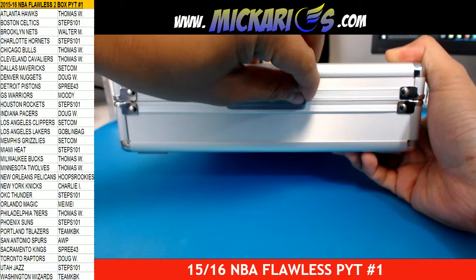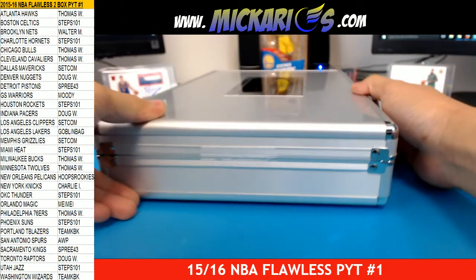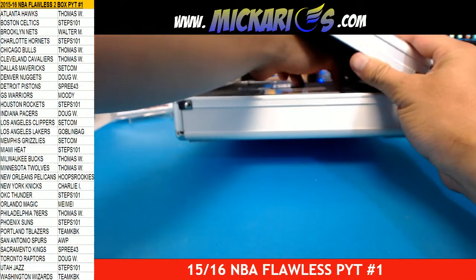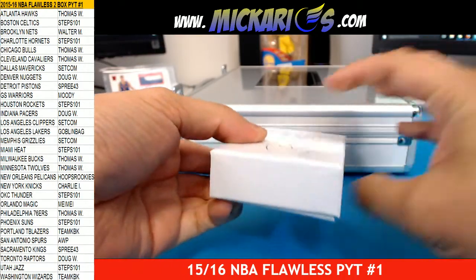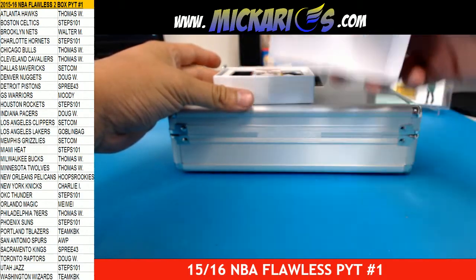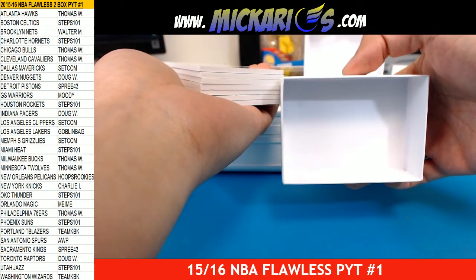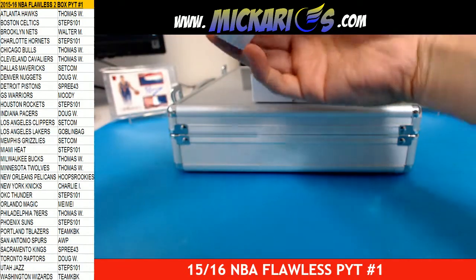LeBron logo, man. Oh, man. All right, let's do the same thing. Sideways action. I won't look. That's what I'm looking for. All right. Here we go.